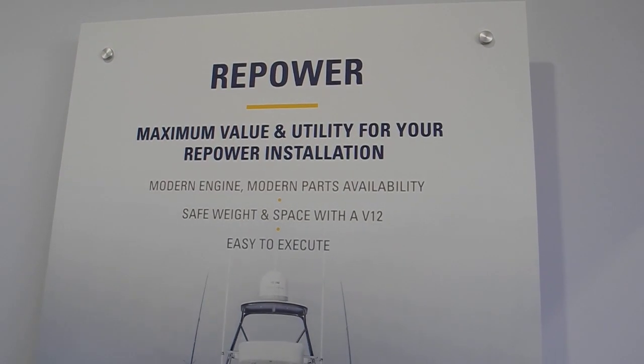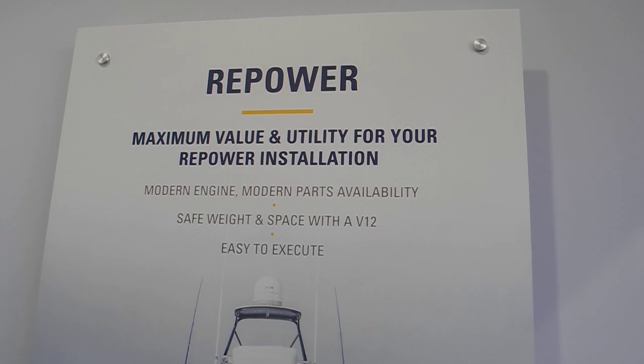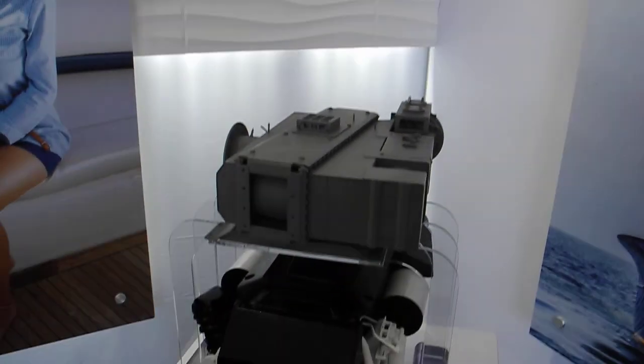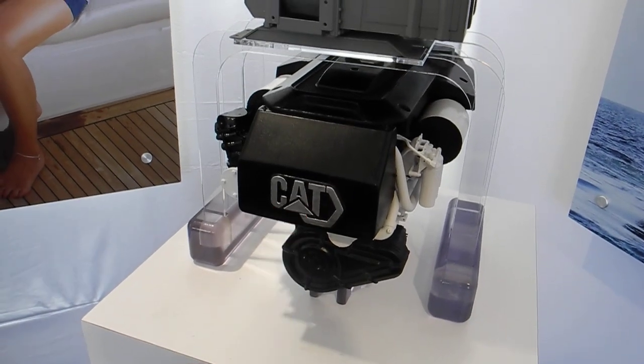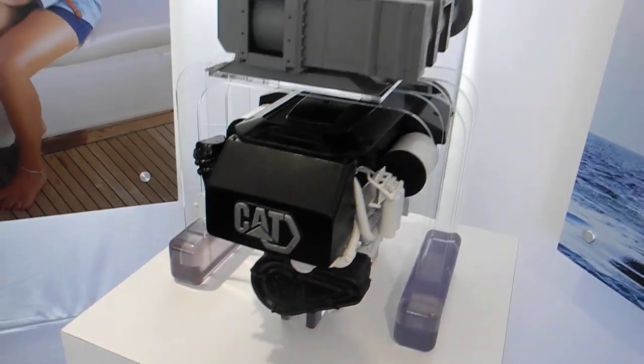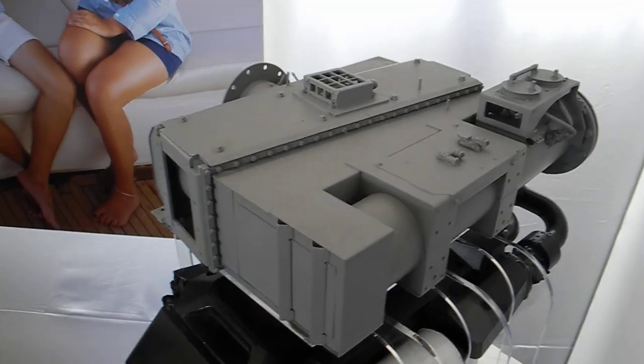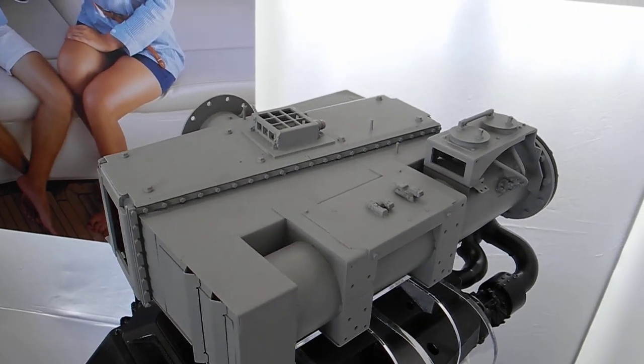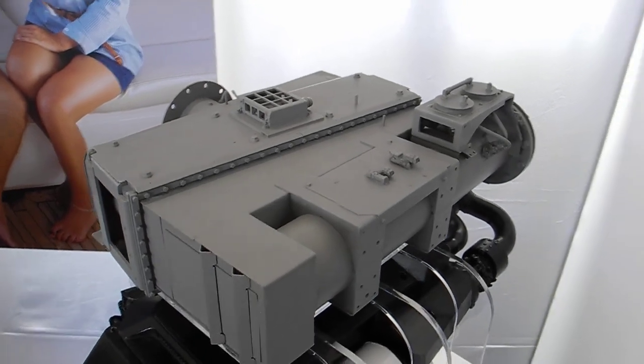We're at the FLIBS, Fort Lauderdale International Boat Show, in the Caterpillar booth, and I'd like to show this combination Caterpillar diesel engine. This is a plastic model, by the way, with the gray device on top, which is a SCR, Selective Catalytic Reduction Unit.